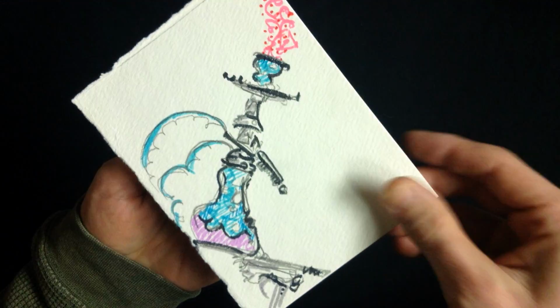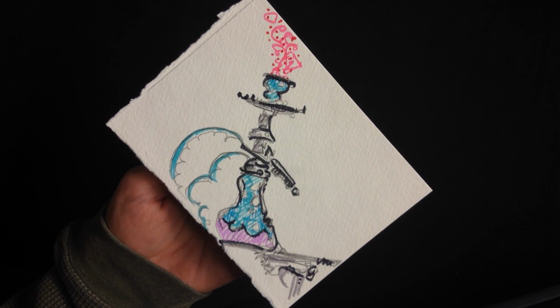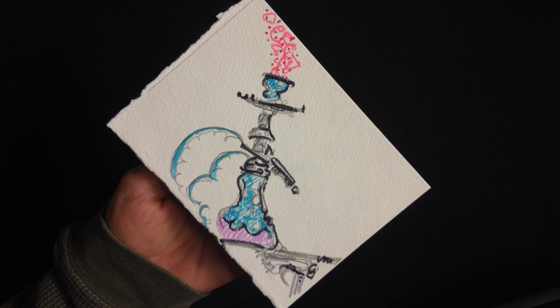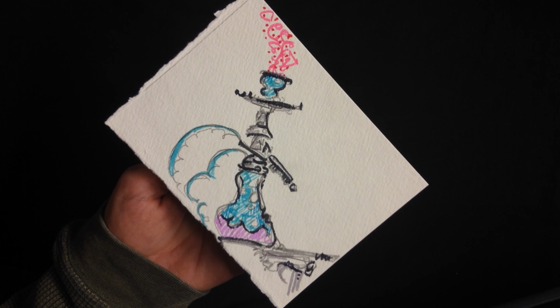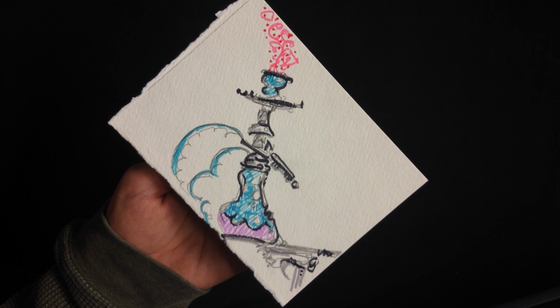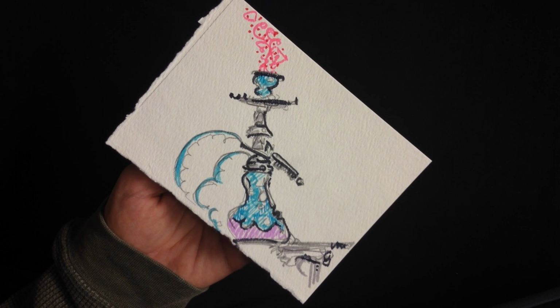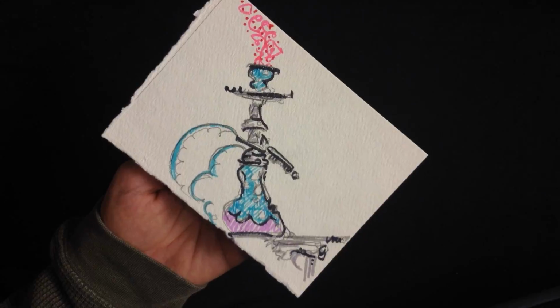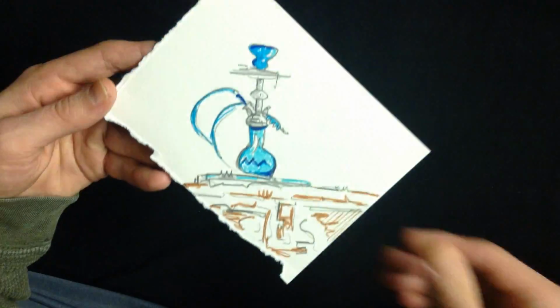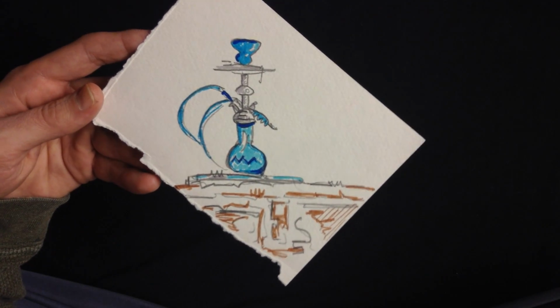Okay, now we have my hookah. I had a blue hookah that I always sat on a blue glass stand, and I had some blue glass candle holders, and I kept everything neatly tucked into a tote. Took it to festivals and stuff, and so I did a lot of paintings of that hookah when I was searching for subject matter. Here's another one that's a little more realistic, but I much prefer the messier, more abstract ones.